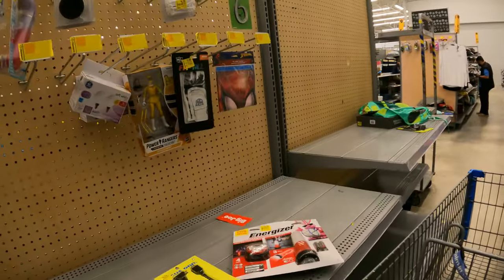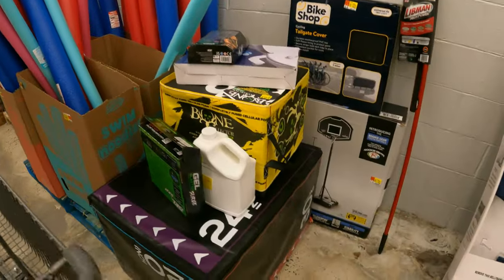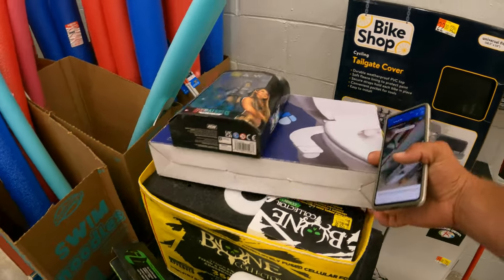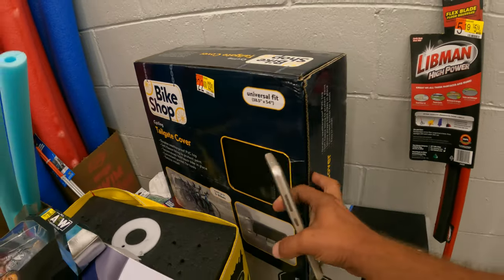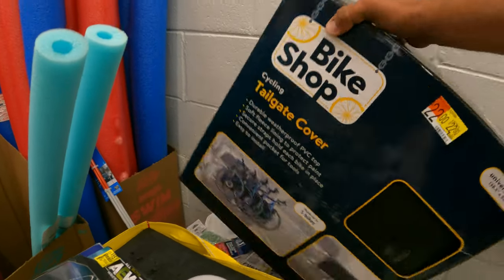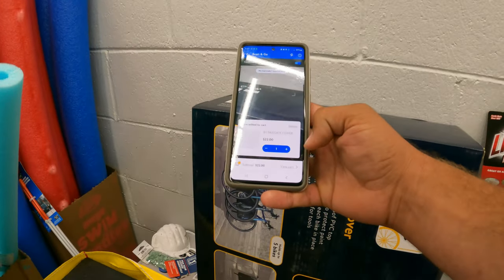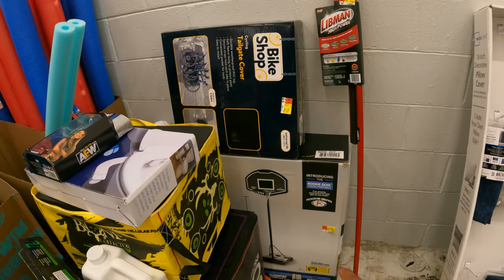Doesn't look like there's anything over here on this side. Let's keep moving. It's like we got a hodgepodge of stuff over here. What is this? 29 down from 58 for the aero box. 22 bucks for the tailgate cover, which is a nice one. I'm not 100% sure as to what these retail for, but let's scan it just to see if it has changed from 22. Nope, still 22. Nice basketball hoop down there for 75.